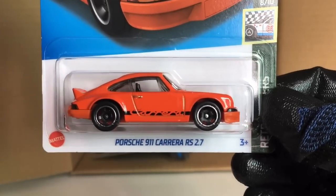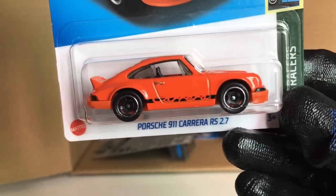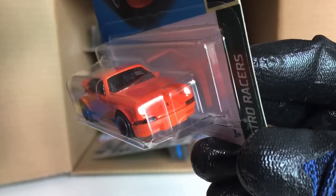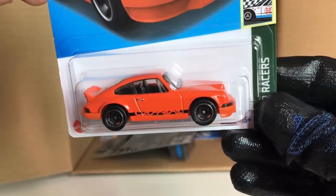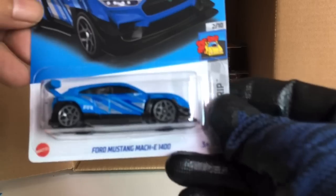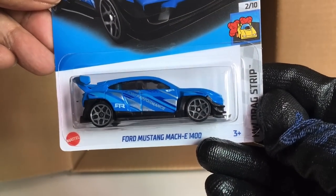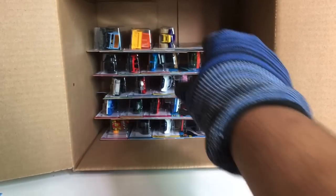New to the case, Porsche 911 Carrera RS 2.7, now in orange with headlights. This is a recolor, right? Previously in, what is it, white? Now in orange. Nice. From the previous case, the Ford Mustang Mach E 1400, a recolor.